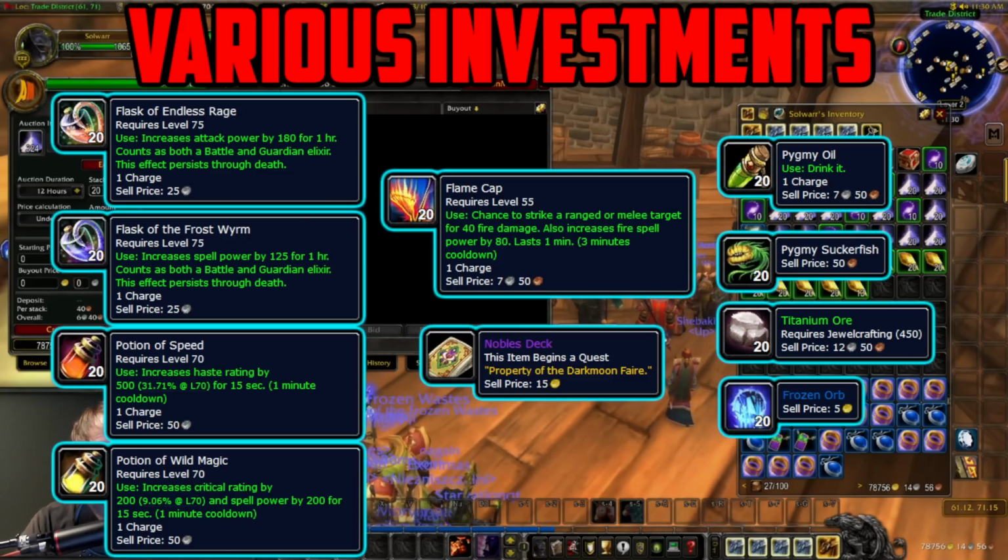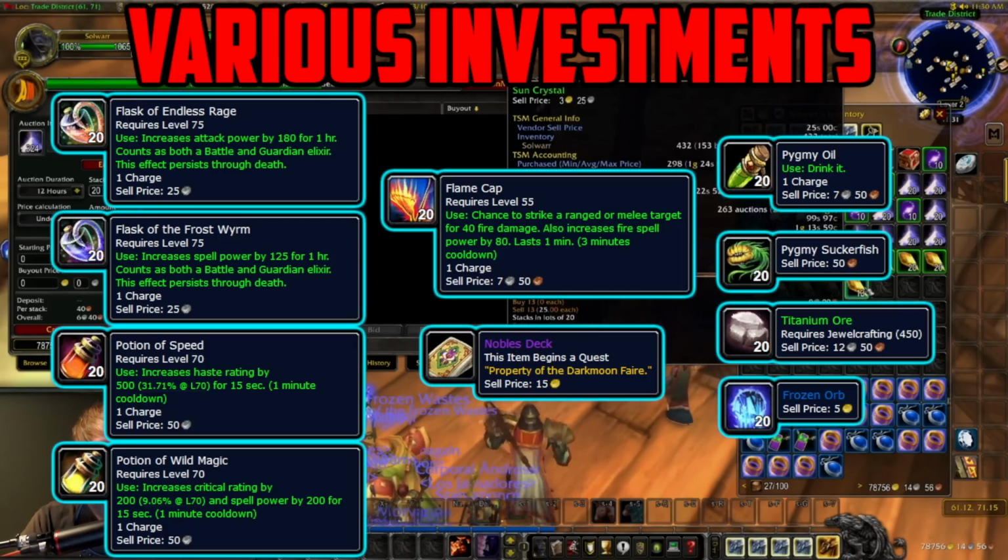So the supply of flasks and potions right now is so high that the value of these flasks is actually less than the materials required to craft them. So you can buy some incredibly cheap flasks right now that will either last you for the rest of the expansion, or you can make some gold with them. So it's a very safe investment if you ask me, especially the flasks, but even the potions of speed and the potions of wild magic.